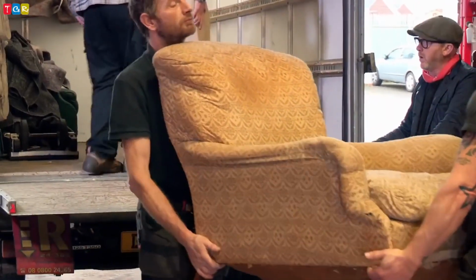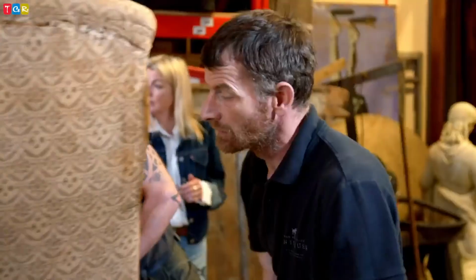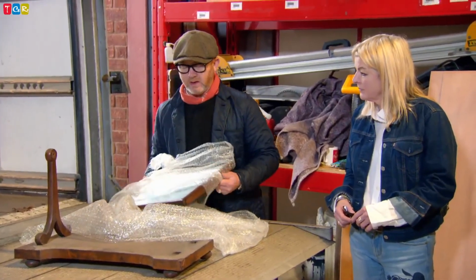Drew's obsessed with Howard armchairs, but so are a lot of other antique dealers. Howards, they're out there. They are a bit like hen's teeth. And the one Drew's bought back, OK, it's not in brilliant condition, but we've seen 100 times worse.